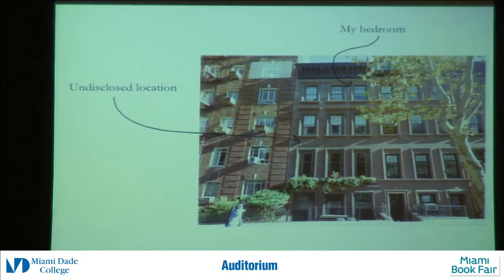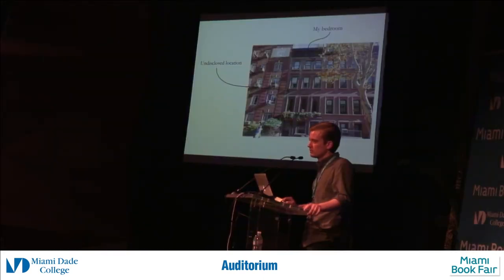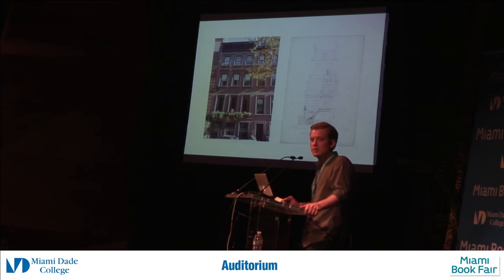Does anybody know which president the teddy bear was named after? I saw you in the back first. You, yep. Exactly. Very good. So this house actually belonged to the Roosevelts. And this house also would later go on to inspire Archer's house.